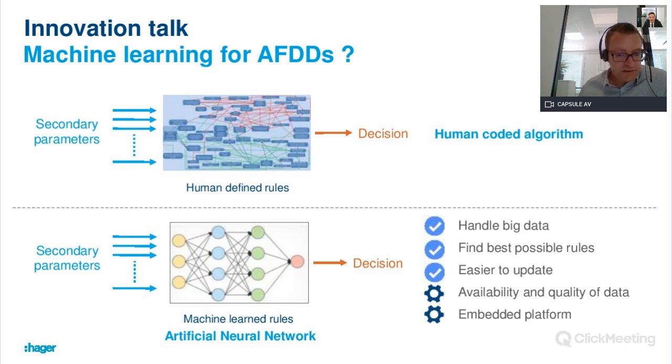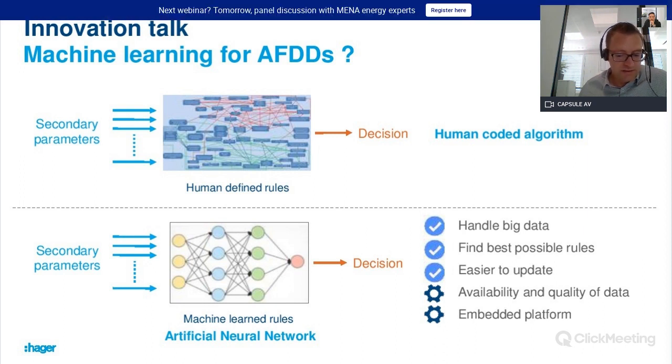The definition of these coefficients is done automatically in the learning step, and it is called supervised learning. Supervised learning is a way of building neural networks by telling the network which data belong to which classification, unlike unsupervised learning, in which the network will create its own classification.